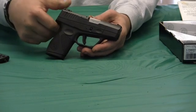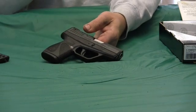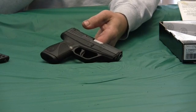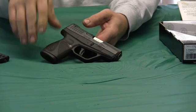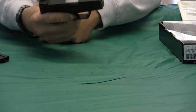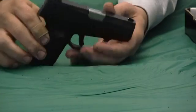And out of all the guns, 2 or 3 of them had absolutely no malfunctions or anything. The Taurus came out in the top 3. And price-wise, compared to the other guns, I think I paid altogether with sales tax and everything like $245 for this pistol, which isn't bad. It's worth it. It's a buy, as they say. Now, like I said, we'll take a look at the gun.